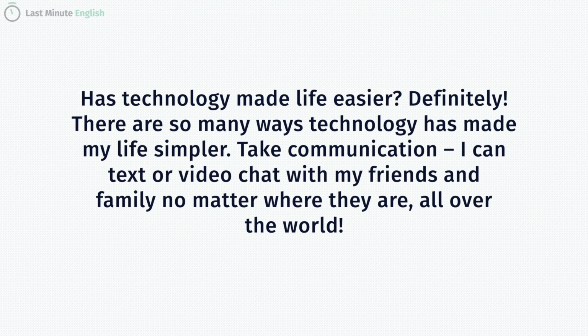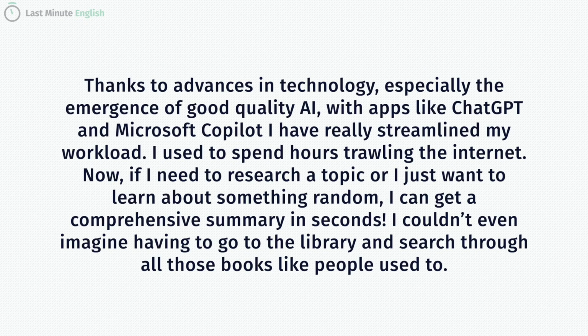Has technology made life easier? Definitely. There are so many ways technology has made my life simpler. Take communication. I can text or video chat with my friends and family no matter where they are all over the world. Thanks to advances in technology, especially the emergence of good quality AI, with apps like ChatGPT and Microsoft Copilot, I've really streamlined my workload. I used to spend hours trawling the internet. Now, if I need to research a topic or I just want to learn about something random, I can get a comprehensive summary in seconds. I couldn't even imagine having to go to the library and search through all those books like people used to.